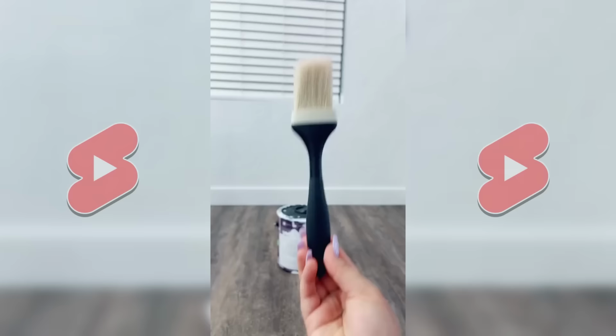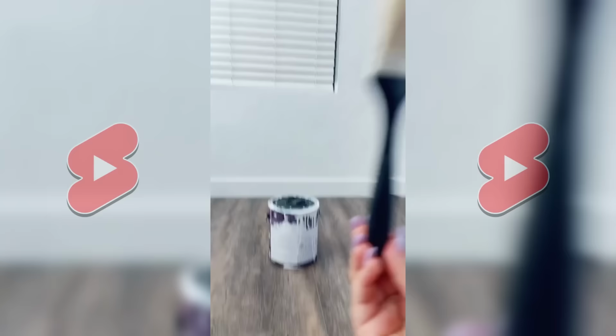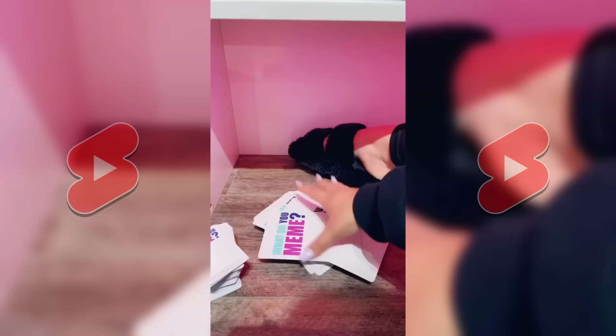I'm waiting for the paint to dry and I'm so bored, so I'm gonna read some of these cards. Going all out, I'm using one of these thingies. Okay, there's my foot. What?